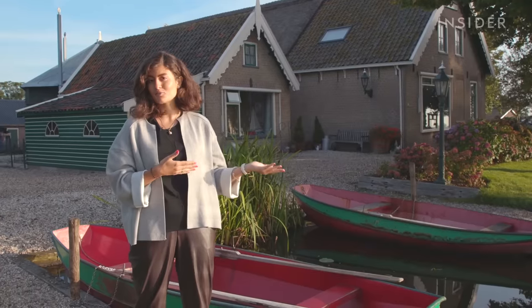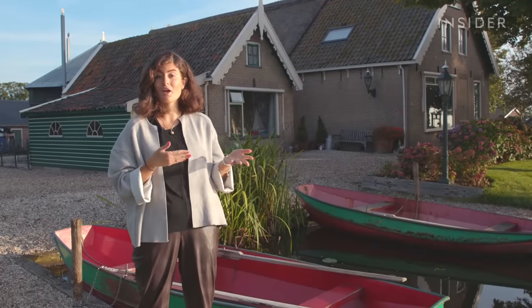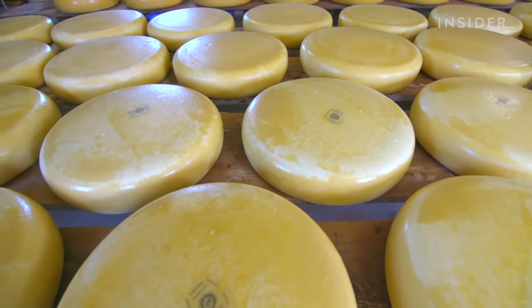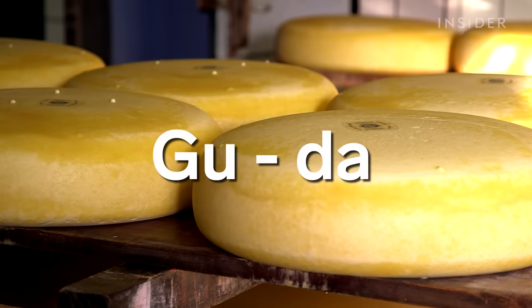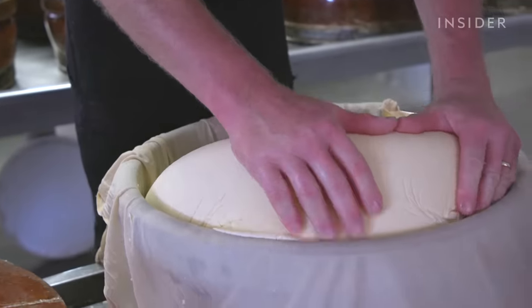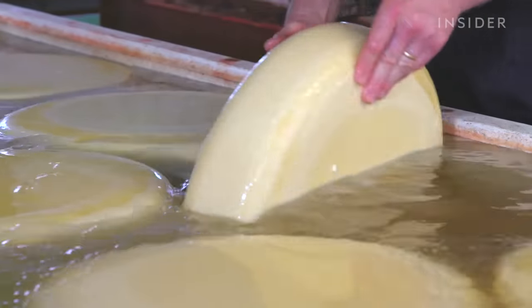And the woman that is producing the cheese is actually doing it in her own house, which is this one behind me. Depending on whether you're a native, you would pronounce it either Gouda or Gouda. So since we're talking about authentic Dutch cheese, we're going to call it Gouda.